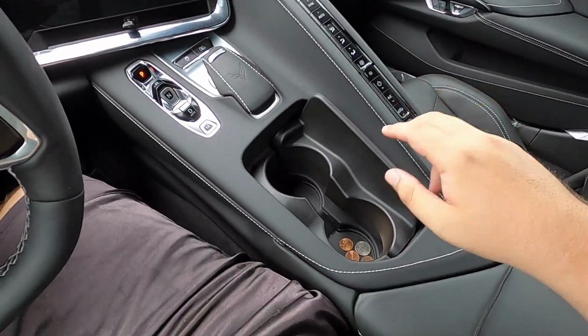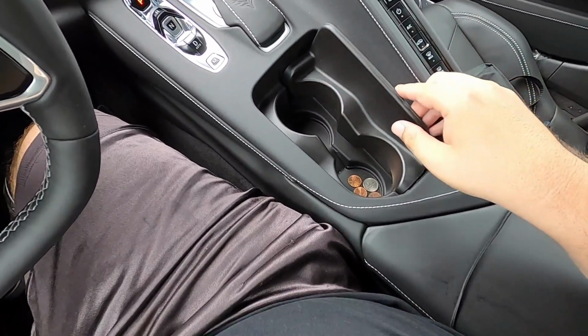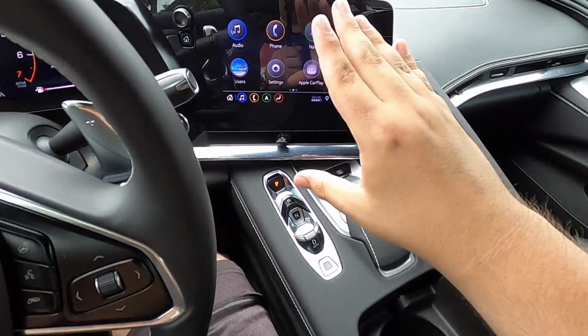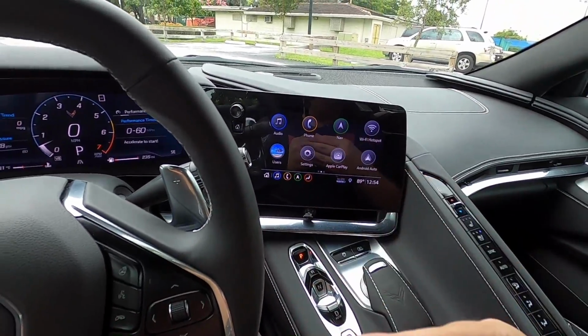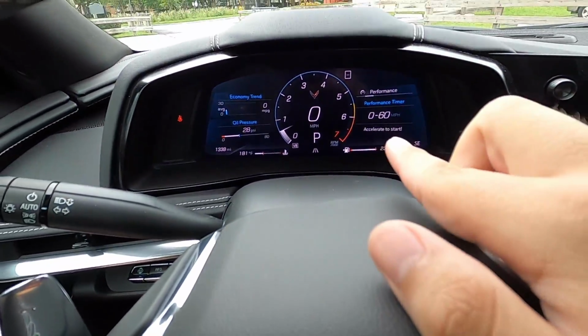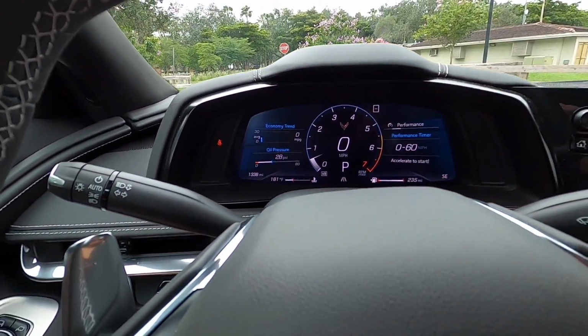You have the central tunnel here. The two cup holders are actually pretty decent sized. You have a cover here if you don't want to look at it. The central infotainment screen faces the driver. It's really not something the passenger can easily see. Then you have the driver information display over here, the full central gauge cluster.